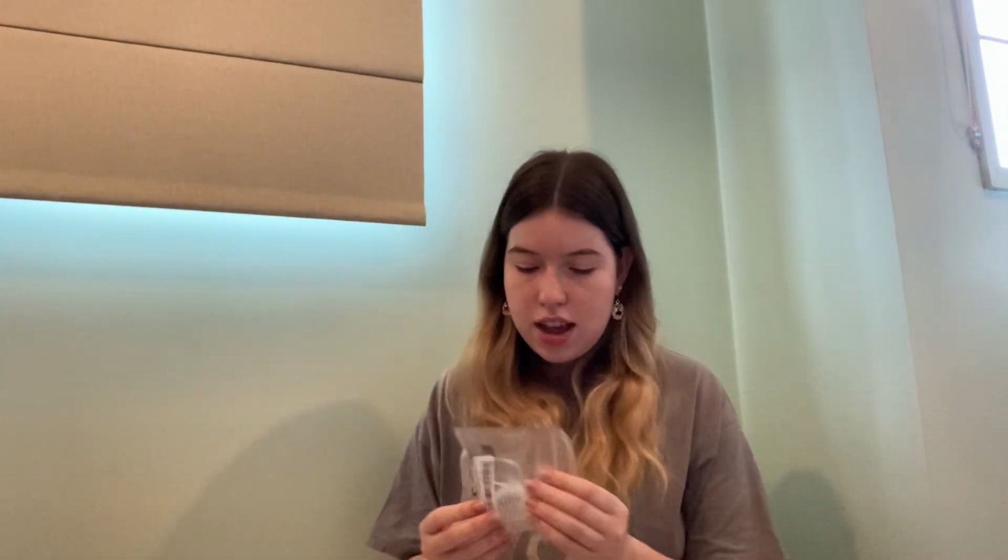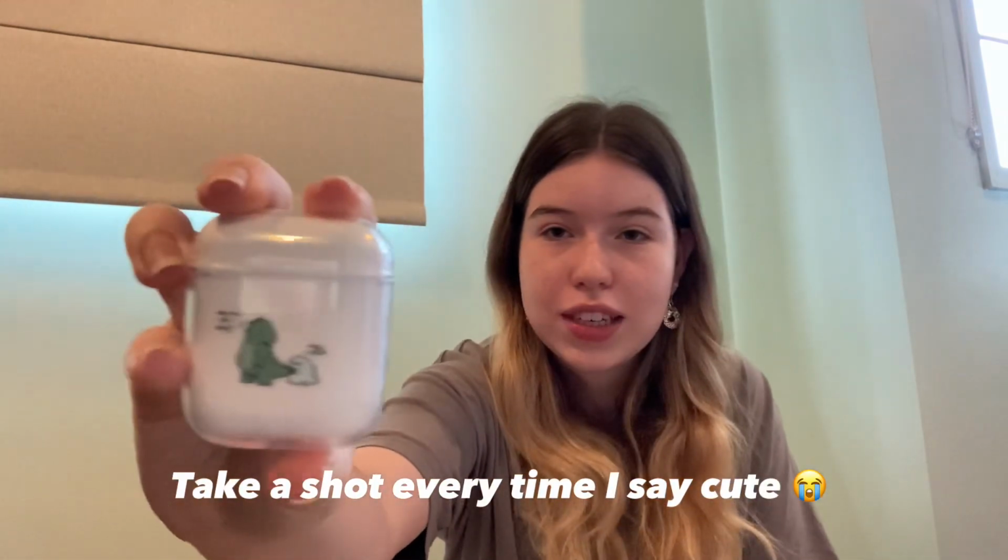Next on my accessories list is I asked for some AirPod cases. I haven't actually opened these two out of the bag yet, because here's my problem. I opened one and it's the cutest little thing. It's a little dinosaur case. Cutest thing ever. It says, "What are you doing?" And then the other little dinosaur's hugging its tail and goes, "Miss you, hug me." I thought it was so cute. I put it on immediately.